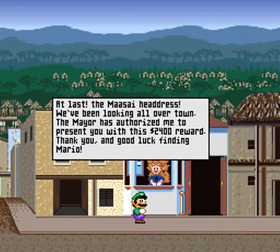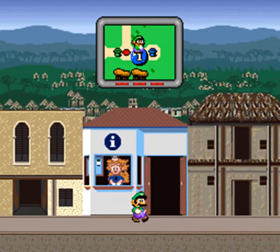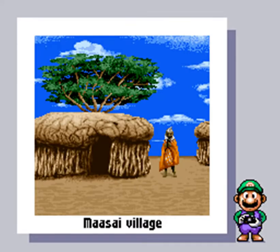At last, the Maasai headdress. We've been looking all over town. The mayor has authorized me to present you with this $2,400 reward. Thank you, and good luck finding Mario. And there is the Maasai village with a Maasai fellow standing there, it seems.